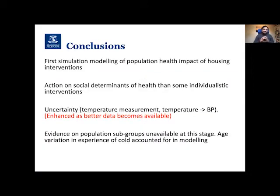So in short, I think what this exercise has done is it's built the first simulation modeling of population health impact of housing interventions. This is just a prototype, and a lot of those interventions can now be modeled using the same modeling.